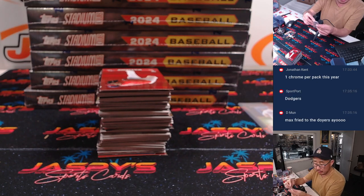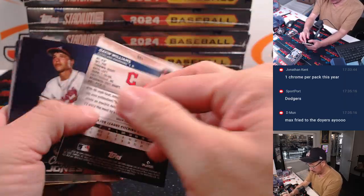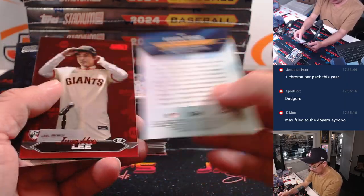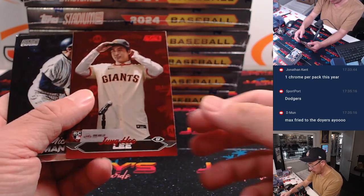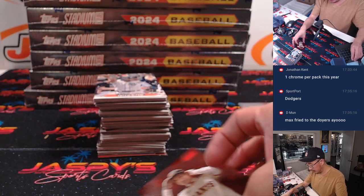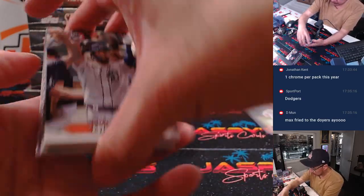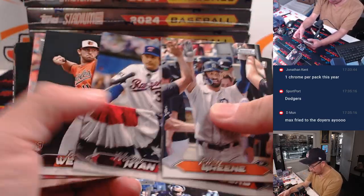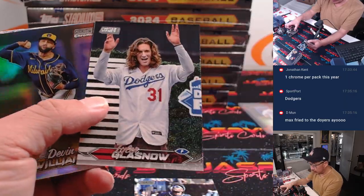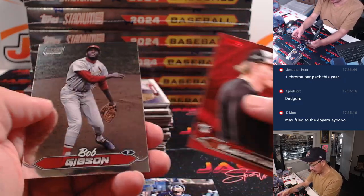And the Imanaga will go to Jeremy and the Cubbies. It's Gavin Williams. It's Aaron Judge, Special Forces. Jung Hoo Lee, red for the Giants. That's going to go to Kevin. Shoulder should be healthy for next season. Jackson Chourio. Tyler Glasnow now. Nolan Jones. Heston Kjerstad, red.